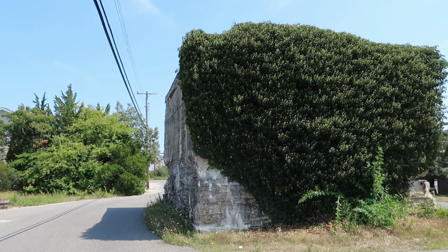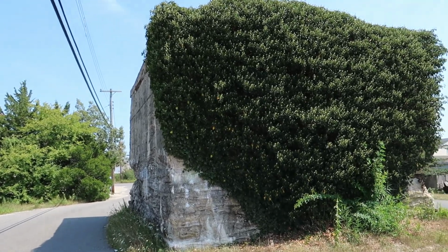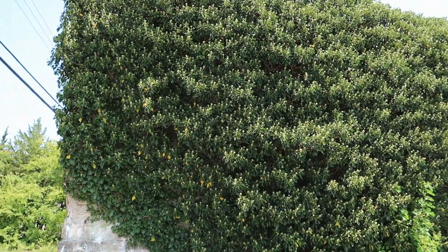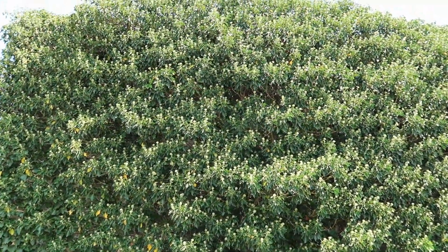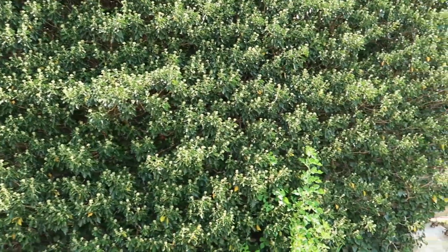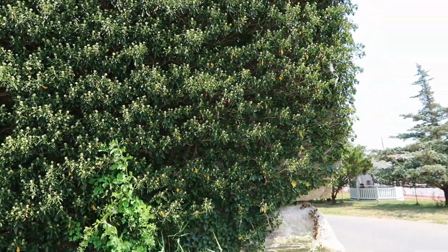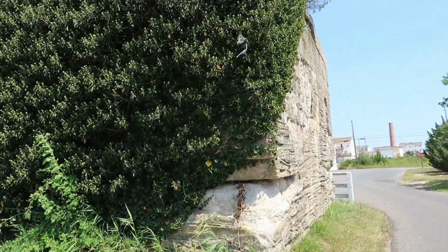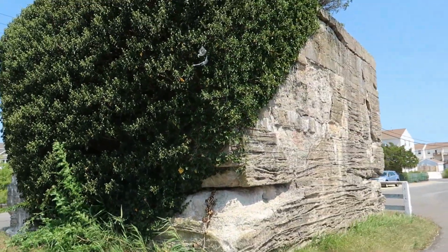Okay, so it looks like I found the second one, and this one is even cooler looking. Check this out. Look at all this foliage taking over this one. Look at that dense vine right here. Wow. And just look at this one. It's even more crumbling and weathered than the other one.